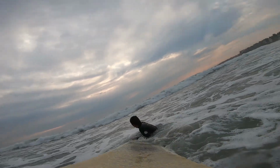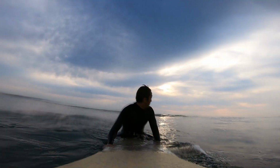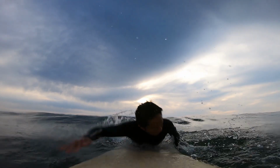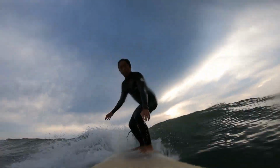One key skill I'm working on is to look where I'm going rather than looking down at the tip of my surfboard, especially when I'm turning. If you look down at the tip of your surfboard, that tends to make the nose dip into the water.